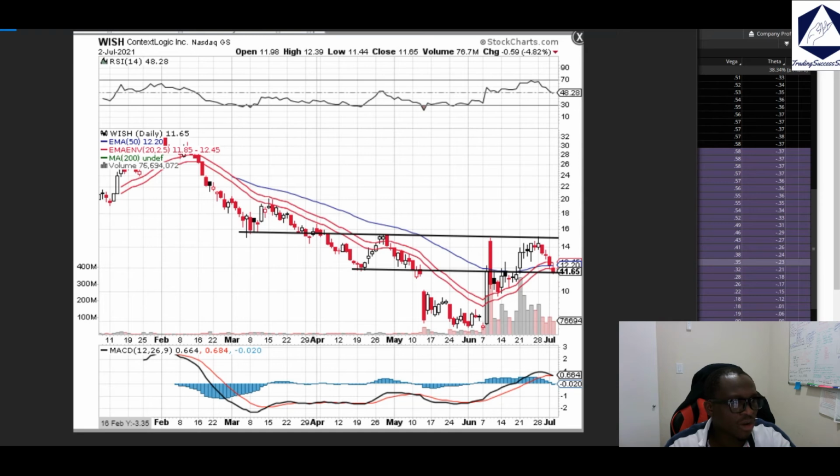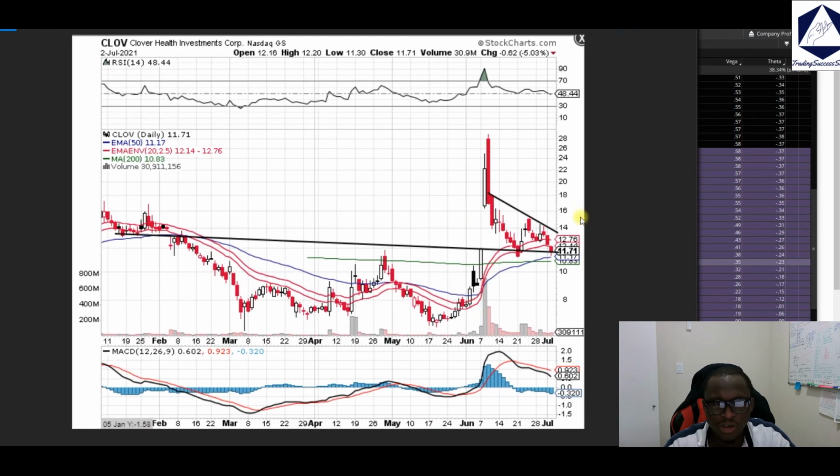We also have Clove. Clove also, let's see, this is our trend. So this area is our area of support. We have the 200 moving average right here around this 1083. So I'm expecting price to hold this area, and then we can test this downtrend right here on Clove.